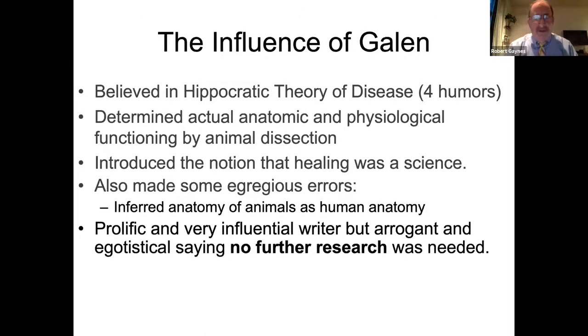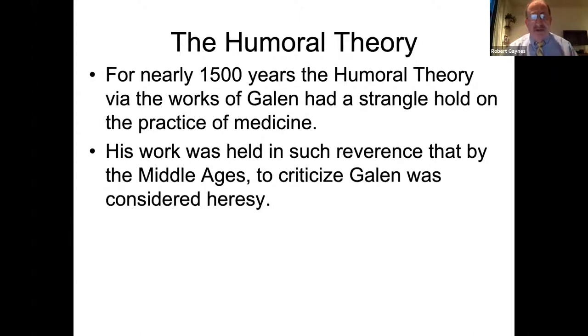And unfortunately, he was believed because he left a body of work that was deemed so conclusive that it literally inhibited any progress for a period of about 1500 years. The works of Galen essentially had a stranglehold on the practice of medicine. In fact, during the Middle Ages, if you were to even criticize Galen, you could be accused of heresy and excommunicated. So you can imagine this had a bit of a chilling effect on any advancement in research.